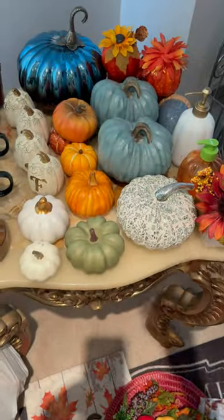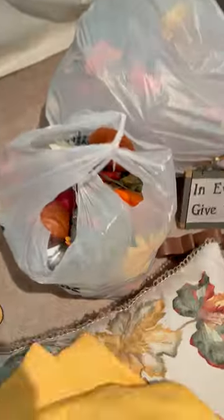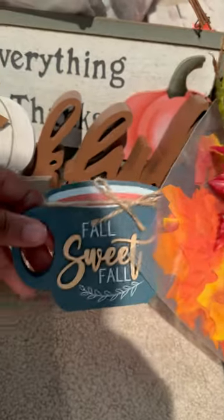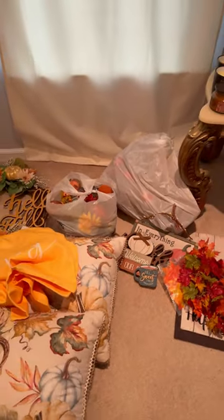These are an assortment of pumpkins. These two pillowcases go on the chairs on the porch. These two pillows go on the den chair. That one, my fall wreath for the door. This is more pumpkins and acorns and stuff like that. These are all my cute little signs and things that I put up. This goes in the kitchen. I hang that on the door. And then this bag is just extra stuff. I don't even know what all. Oh, my cornucopia is in here. So I probably will open that bag because the cornucopia normally goes on the kitchen counter.